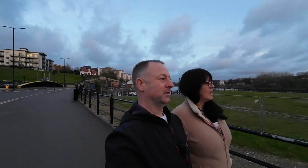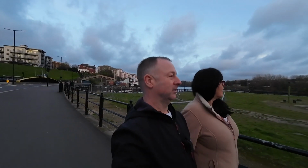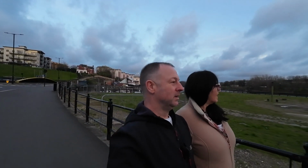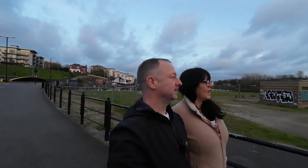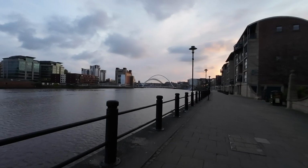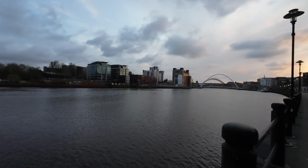I think the sun's just starting to go down. Oh, now look at this, isn't it? So hopefully we'll get some nice, decent shots of the bridges all lit up on the quayside. Pretty stunning place, isn't it? Really impressive with all the bridges.